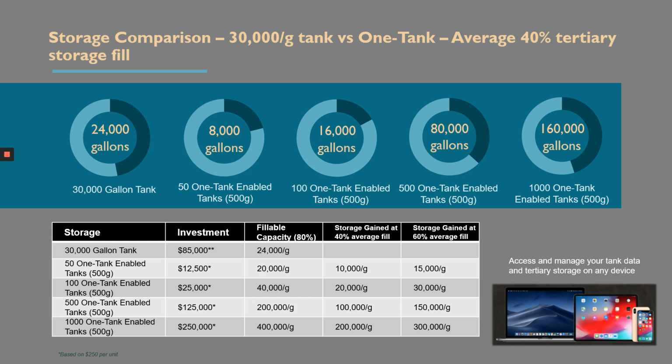If you compare that to one tank and these similar types of investments, you can see the differences in the return of storage you get for the amounts of money. So if you only do 50 one tank enabled tanks, this is based off of the standard 500 gallon residential tanks, you're looking at about $12,000, a little over $12,000. You have about 20,000 gallons of fillable capacity total. If you gain an average of 40% fill rate off of those 50 tanks, then you open up 10,000 gallons of tertiary storage. If you average 60%, then you're looking at 15,000 gallons of storage. And the numbers just keep going up. So if you do 500 tanks, it costs you a little bit more than adding a 30,000 gallon storage tank.